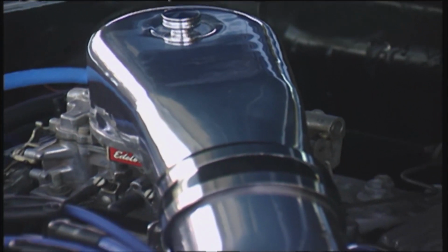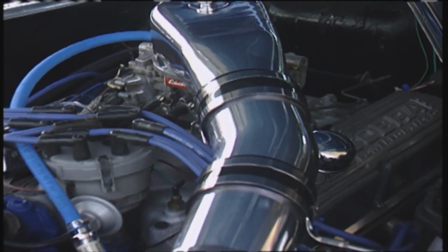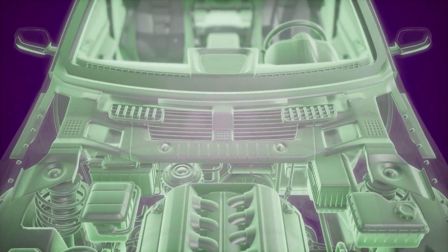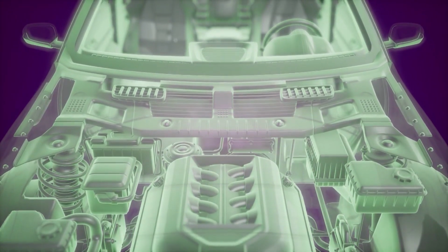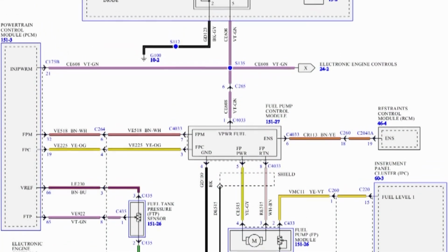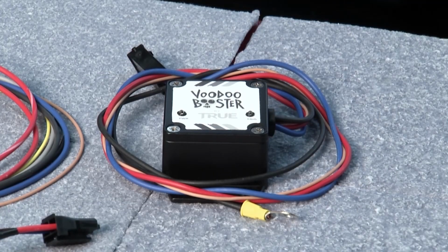One of the problems in some of these factory fuel systems is they have a certain ceiling. When they're running 14 volts to the fuel pump, they can't deliver any more fuel. You're going to hit a certain horsepower level where you're not going to be able to deliver enough fuel. You can spend lots of money on a brand new fuel system, or you can raise the ceiling of that 14 volt threshold. You can bump that up to 18 volts using our Voodoo Booster product line, which boosts the voltage going to your fuel pump from 14 volts to 18 volts.